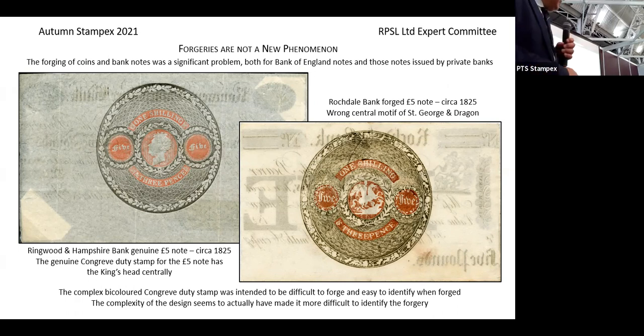In those days, if you were caught forging coinage or banknotes, it was death. It was a capital offence, and that was so until about 1830, when they changed the law. From 1830, you were sent to the colonies. So you were sent to Australia for forgery.